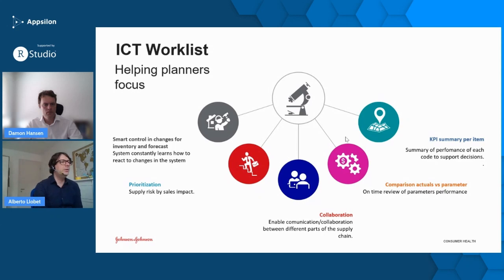Prioritization, how can they collaborate? Once again, you see the comparison of the actuals against the parameters. What is this in our system? And what is it that we're actually doing? And the amount of data that R can manage in combination with the visualization from Shiny, we're able to give a very clear understanding to a planner of what's going on for them to focus.